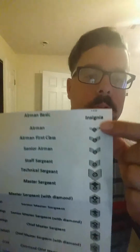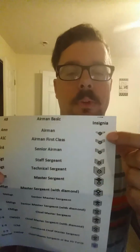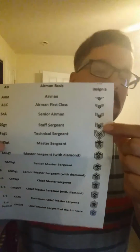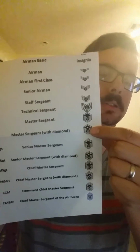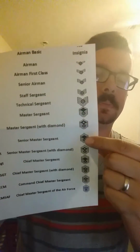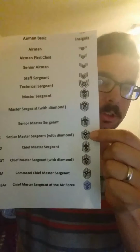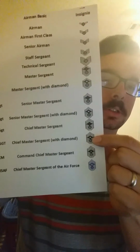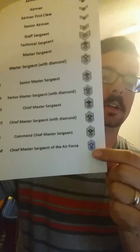Let's go over them again. No insignia for Airman Basic. You'll see those right out of tech school or basic training. You have your Airman, Airman First Class, Senior Airman, your Staff Sergeant, Technical Sergeant, Master Sergeant. There's your Master Sergeant with the First Sergeant insignia, Senior Master Sergeant, the Senior Master Sergeant with the First Sergeant insignia, your Chief Master Sergeant, your Chief Master Sergeant with the First Sergeant insignia, same with the Command Chief insignia, and last but not least, Chief Master Sergeant of the Air Force.